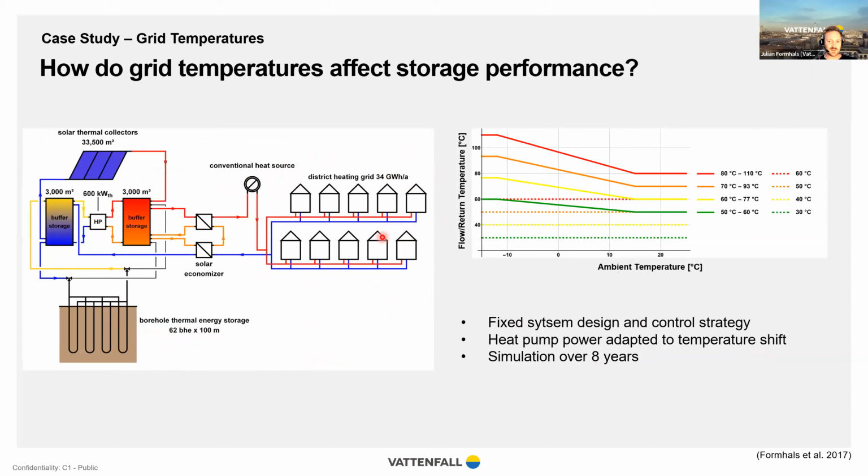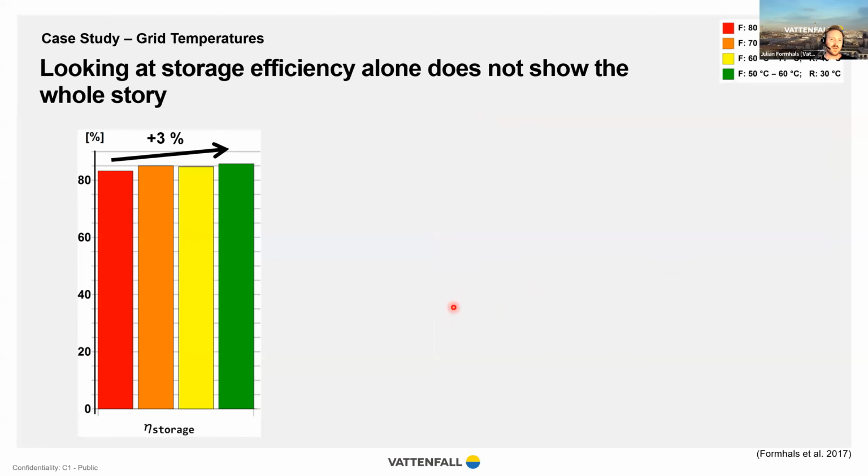solar collectors. And in this study, we chose 4 different heating curves for the supply temperature from 110 degrees at the maximum down to 50 degrees for the low temperature district heating. Otherwise, the system was fixed and simulated over 8 years. And here for the 4 systems, you see the storage efficiency, which was the result. And this is not even that different for these systems.